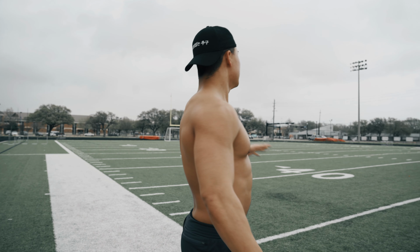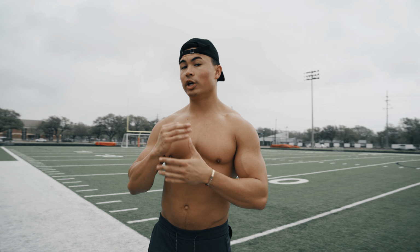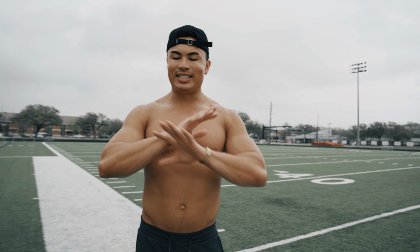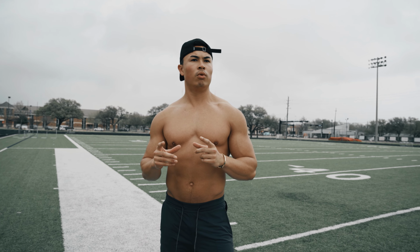If you're wondering why I'm out here on the turf with my shirt off, it's because we just did some outdoor cardio. So I'm doing cardio 6 times a week right now for my fat loss phase. We're gonna go into training, we're gonna go into cardio, we're gonna go into the 6 steps for sustainable fat loss. But oh God.